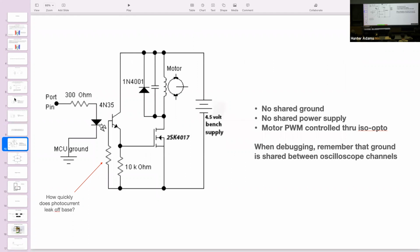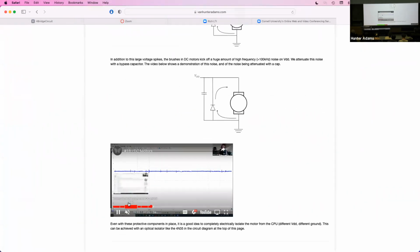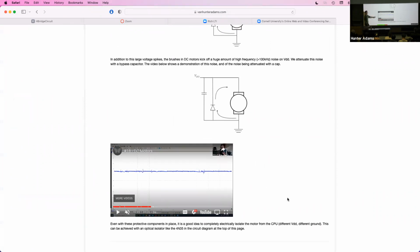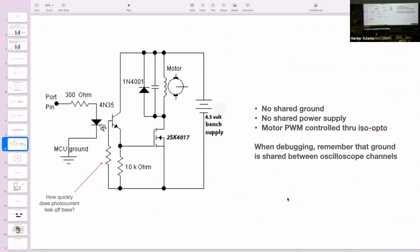But even so, if we go back to that video, you can see that even with the bypass cap in place, there's still quite a bit of noise there, right? I mean, there's still a lot of stuff here that we want to protect the rest of our circuit from. So be careful, an electrical engineer will completely electrically isolate the motor from the microcontroller and from sensors. And the way that we do that often is with one of these optical isolators that I was just talking about. So we'll talk through the details of this circuit.